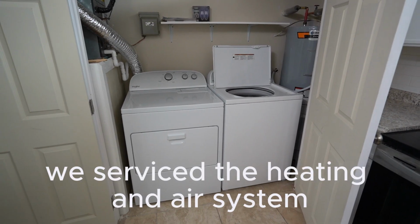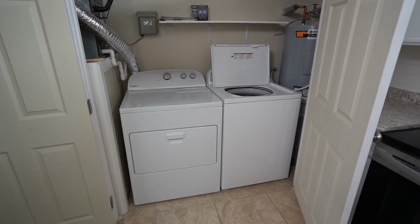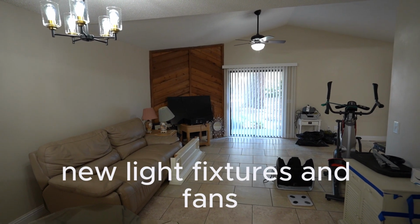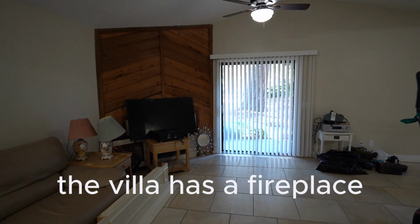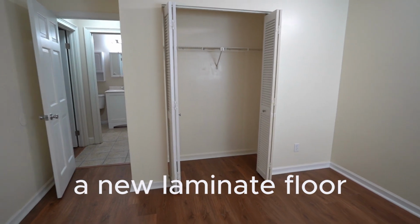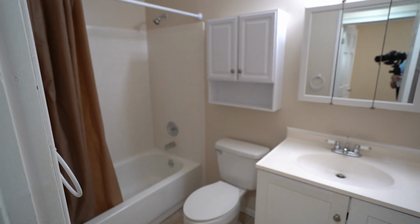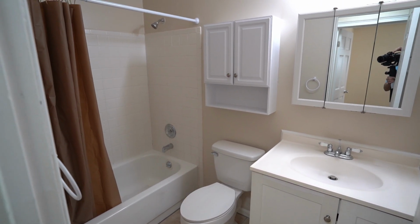We had the heating and air system serviced, and they brought in brand new clothes washers and dryers. They hung some new light fixtures and a new fan. Behind that TV over there, by the way, is a fireplace. So the owner had all of the carpet removed, replaced it with some beautiful laminate flooring. This is the second bathroom. They added that cabinet and they painted all the walls and woodwork.